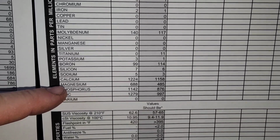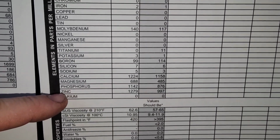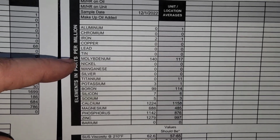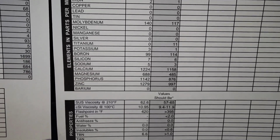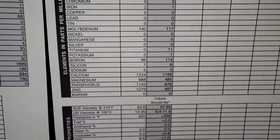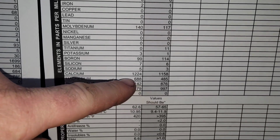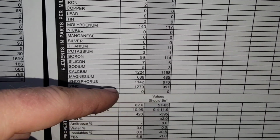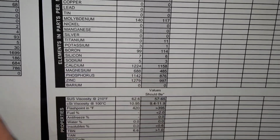You might see like 1,000 or 900 parts per million. This is 1224. Magnesium, phosphorus, and zinc. So it's got a very big amount of zinc and phosphorus, and it's got moly, and it has boron, and there's less calcium, so you have less chance of low speed pre-ignition. And the magnesium compared to the Motul is much better in here. You can raise the magnesium and lower the calcium and get a better dispersant detergent effect in things staying clean. Magnesium doesn't create low speed pre-ignition like calcium does.